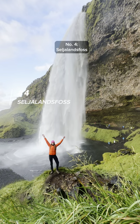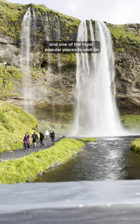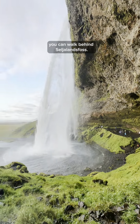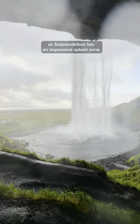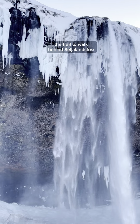Number 4. Seljalandsfoss. This waterfall is a true classic and one of the most popular places to visit on the south coast of Iceland. Just like Hvernufoss, you can walk behind Seljalandsfoss. And just like Gljúfrabúi, it's a really good idea to suit up in waterproof outerwear, as Seljalandsfoss has an impressive splash zone. Be aware that during winter, the trail to walk behind Seljalandsfoss might be closed.